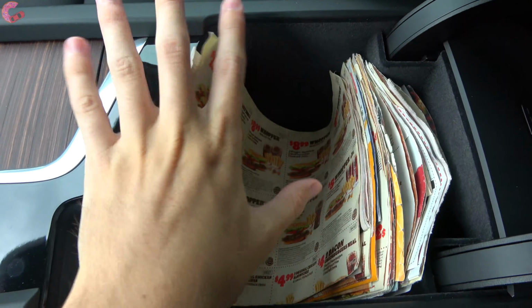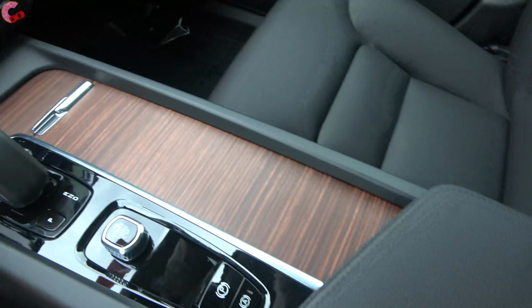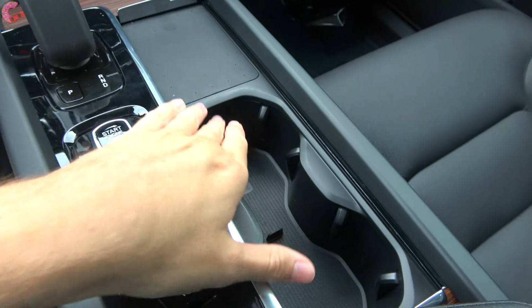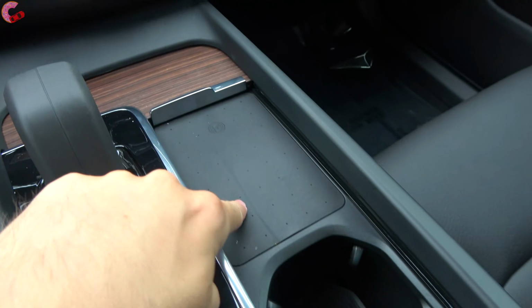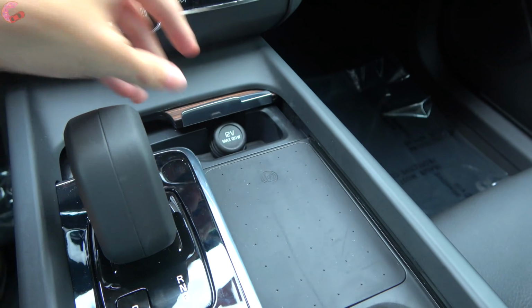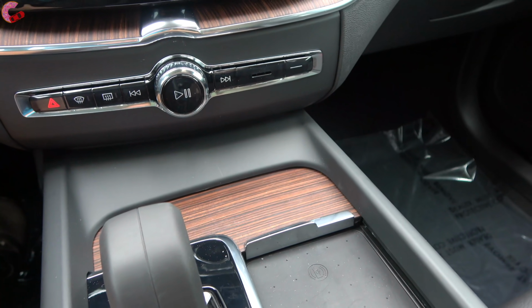We'll stick them in there. Alright, looks like those are going to fit. No problem. Now up in front of that, you can slide this big piece of wood back to reveal your two cup holders. You do now have a standard wireless phone charging pad right there for 2022. And then you got your 12-volt outlet underneath of that cup.